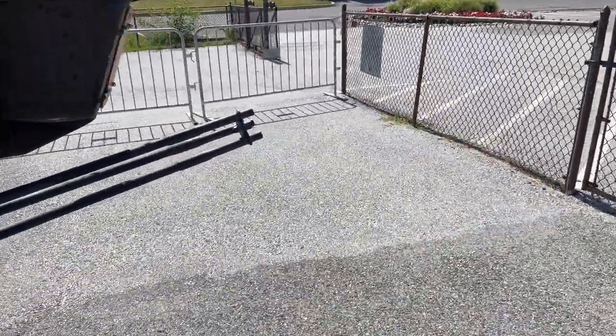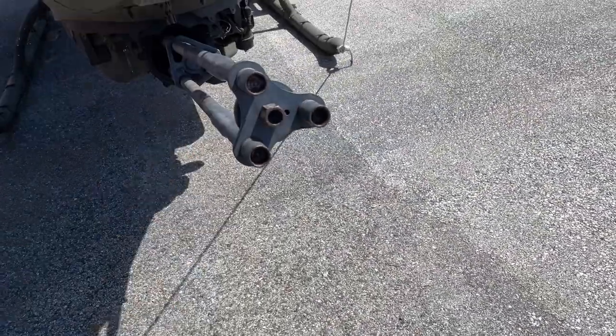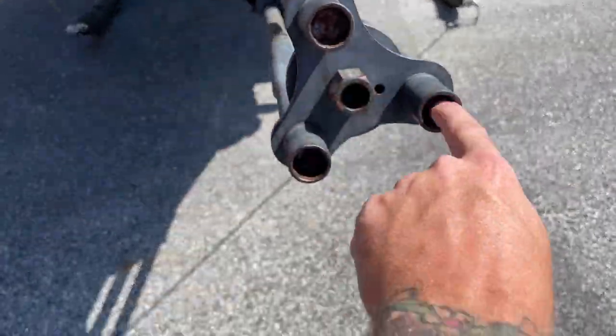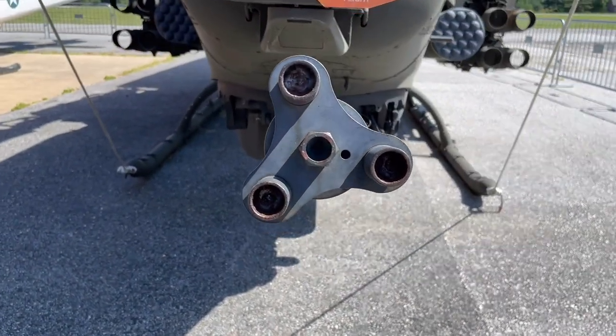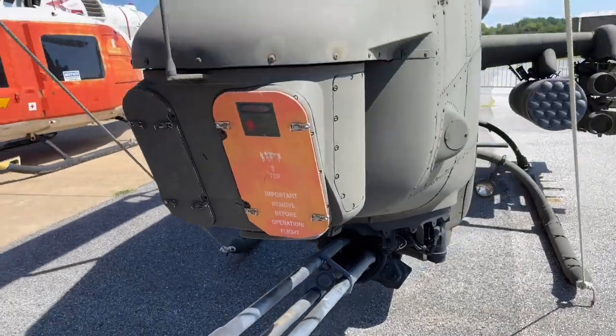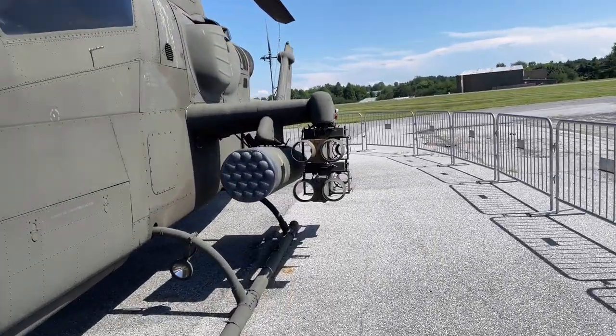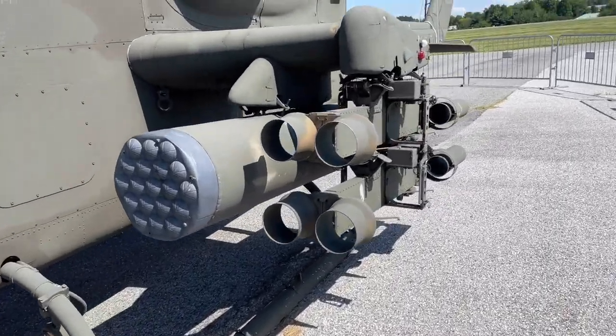There of course is this Gatling gun on the front here. Look at that. You should probably never stand in front of a gun, but you can tell it's been welded shut. So I don't think any bullets are coming out of there. Normally I would not be staring down the barrel of a Gatling gun like this, but I think we're safe. That's pretty awesome. Look at this thing. That is amazing. More missiles over here.